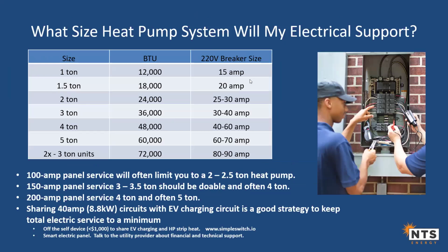I'm not going to go through all this. This kind of gives sizes and breakers. And like I said, your contractor can dial in a little more. But just so you know, if you only have 100 amp, you're not going to be able to get a big heat pump. 150 should be doable. Depends a little bit on the backup if you're all electric.